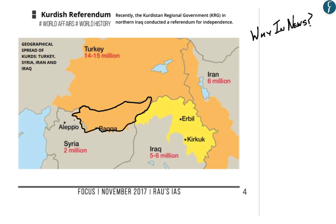And as you might remember from a recent video, the US had decided to create a border force of Kurdish forces in this area to fight ISIS. Now, within this area, and especially in the city of Raqqa, the Kurdish fighters have been able to defeat ISIS with the help of the US, Russia, and others.